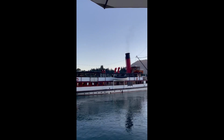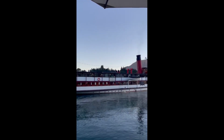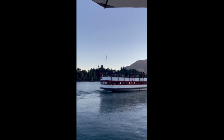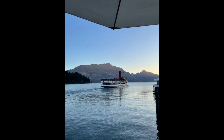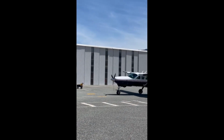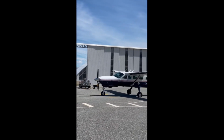We ended up being in a bit of a rush about the smash burger. We ended up having to eat our burgers on the boat. So I would recommend probably just spending that little bit more and doing the whole trip together, because it was great.